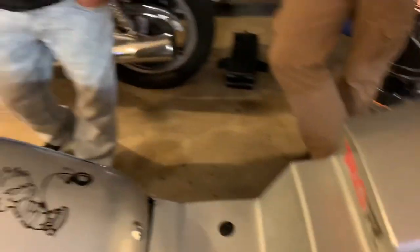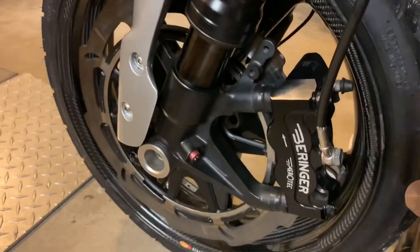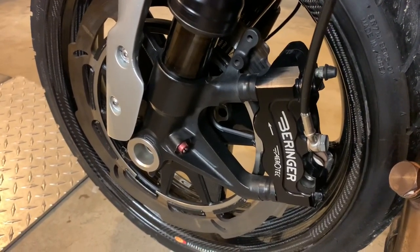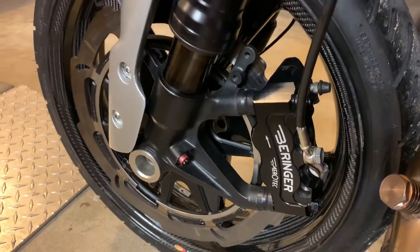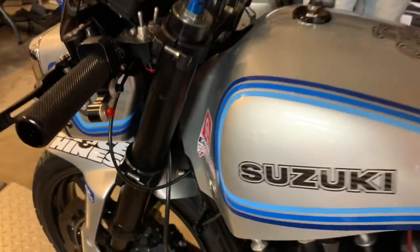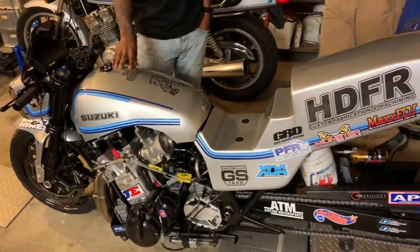Beringer brakes. We use Beringer brakes, front and rear, levers and calipers. I'm sorry, we do not use the rotors. Let me see what else I'm missing. Carbon fiber body is done by Terry Sunter from Montgomery Motorsports.